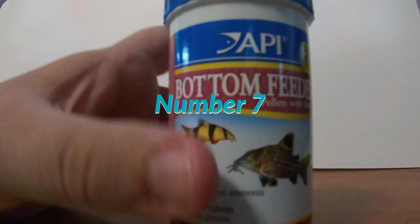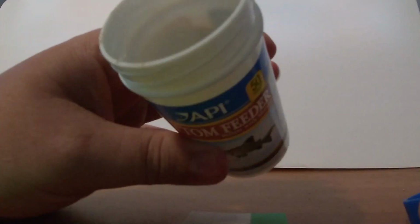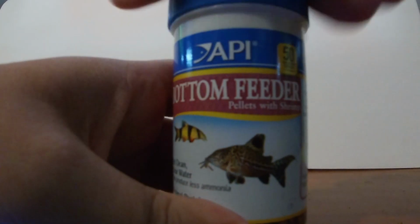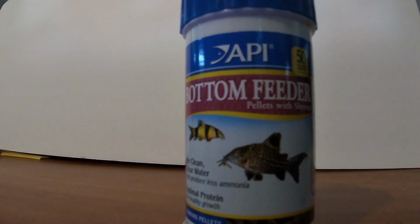Alright, coming in at number 7 is the API bottom feeder pellets with shrimp. I mainly got these from my Cories, but I've given it to other stuff and they like it as well. Now these are small pellets. Let me get that in there. It's a little tiny pellet. I lost one. I like these because they're not super big, so I don't have to worry if something doesn't eat it right away. It's not going to be that much bio load that's getting dispersed in the tank.